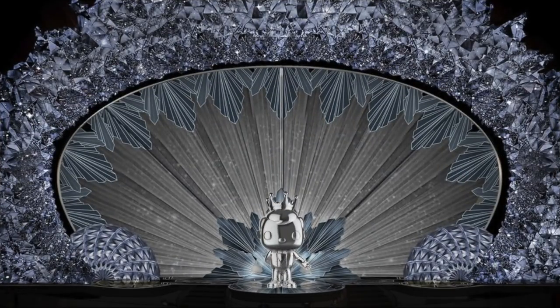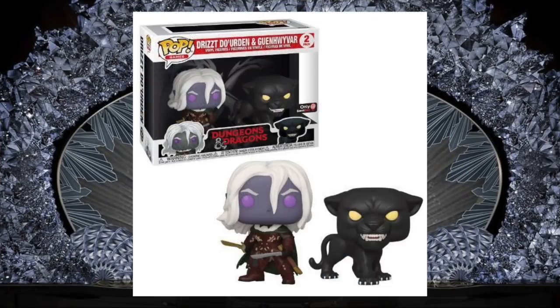Two packs stood out to me this year, and the first one was the one from Dungeons & Dragons. And I'm not even going to attempt to say that name, because honestly, it looks like somebody fell asleep on a keyboard. But this purple dude with the white hair, and those lavender eyes, and the armor, looks really cool, and so does his panther. I'm not sure if he rides it, I don't know. But it's a great, eye-catching 2-pack.